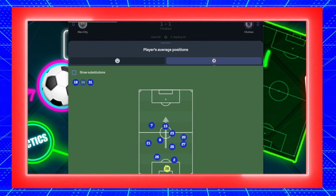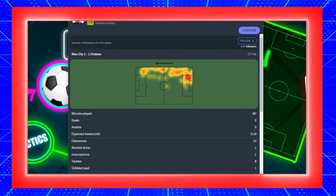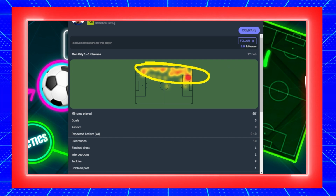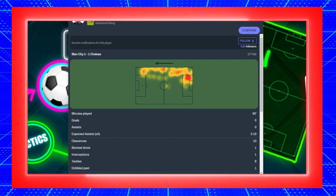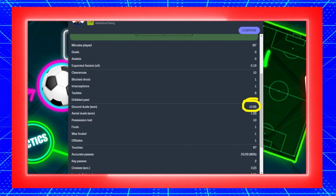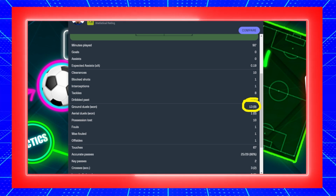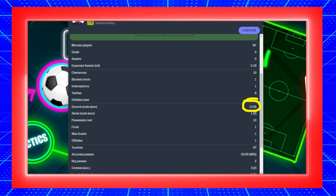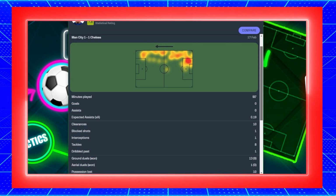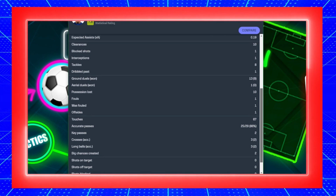Let's go and talk about Gusto for a little bit, because he put in one of the performances of the season for me. You can see his heat map right here down this Chelsea right-hand side, and I thought he dealt with Jeremy Doku extremely well. He actually won 9 out of his 13 ground duels, and when you're talking about a player like Doku, he is tricky, obviously. He's able to win 1v1 situations, and I think it's a massive credit to Gusto that he was able to deal with so many different 1v1 situations. He just did a brilliant job.